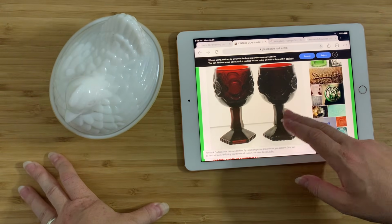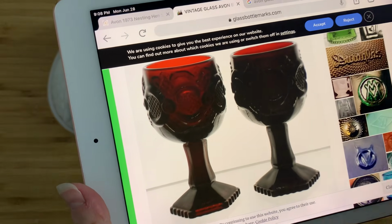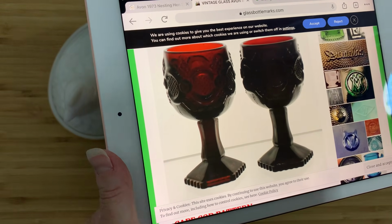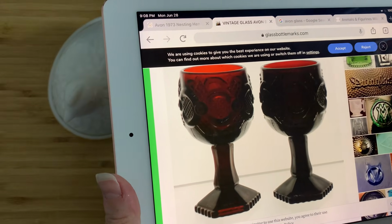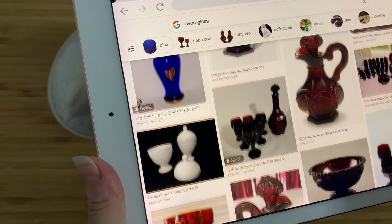This, by the way, is what I see most often. This is the Cape Cod, the red glass Cape Cod pattern. I have seen some pieces of this in thrift stores before. I generally don't pick it up because it's common. You'll recognize it if you see it because it's a very distinctive pattern. It's just that nobody seems to collect it or really want it. Now, their bottles, to be honest, I find a lot more interesting.